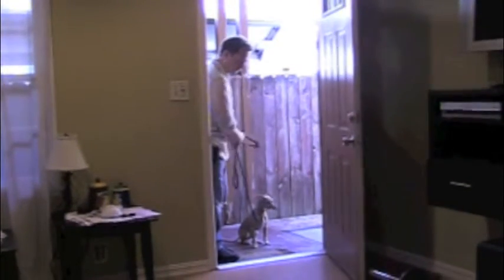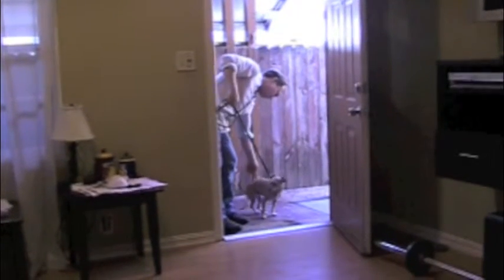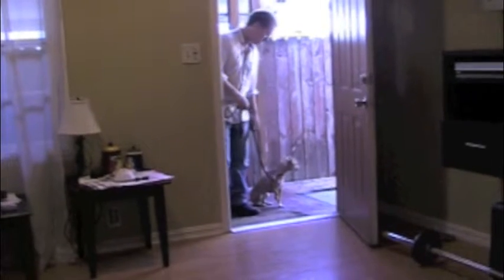I'm going to bring Poquito into the house now. I'm having him sit at the front door. Make sure that he stays seated. No. If he gets distracted, you say no and just gently but firmly put him back where he's supposed to be. He does tend to lose focus sometimes.